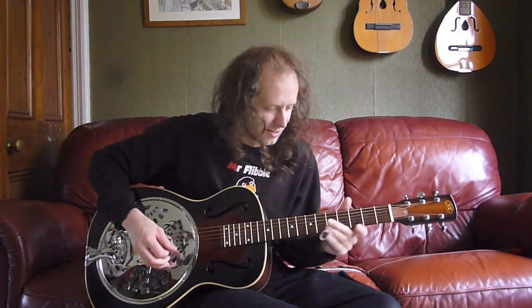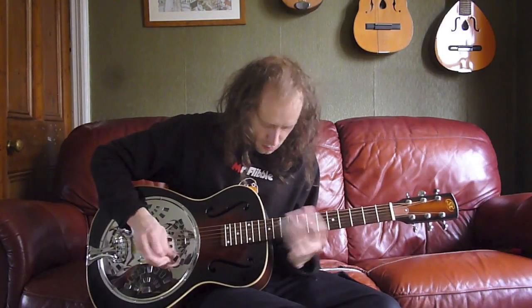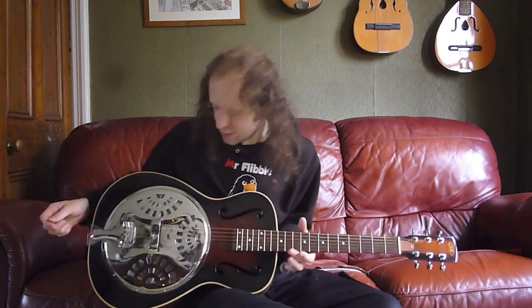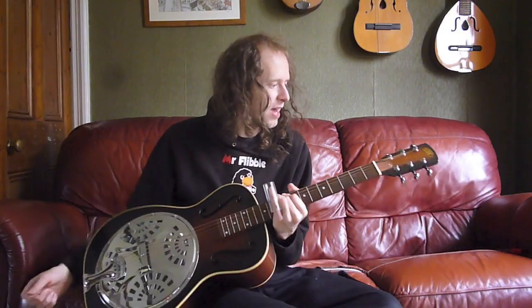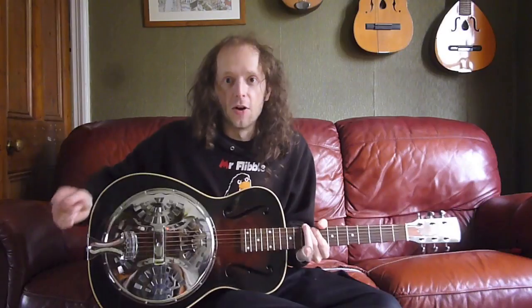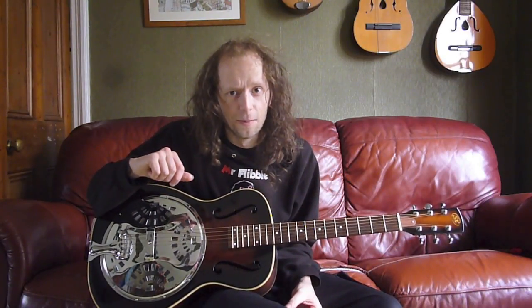Especially with slide, it's really, really cool sound to it. So this is my SX resonator. Absolutely love it to bits. Yeah, awesome guitar. So moving on to my next guitar now, my Tanglewood acoustic, my workhorse acoustic.